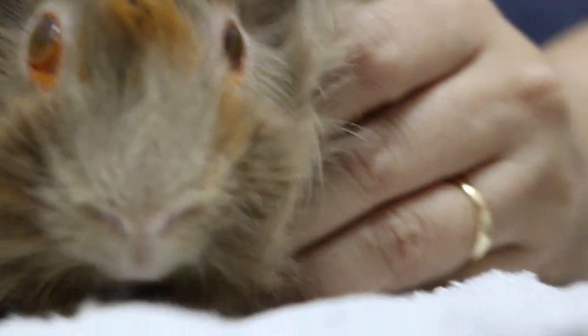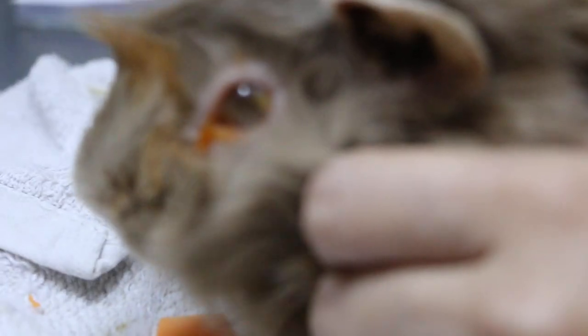Then what food do you feed now? I give pellets and hay and fresh vegetables. Is the hay on the floor or is it on the... No, it's on the ball. On the ball.